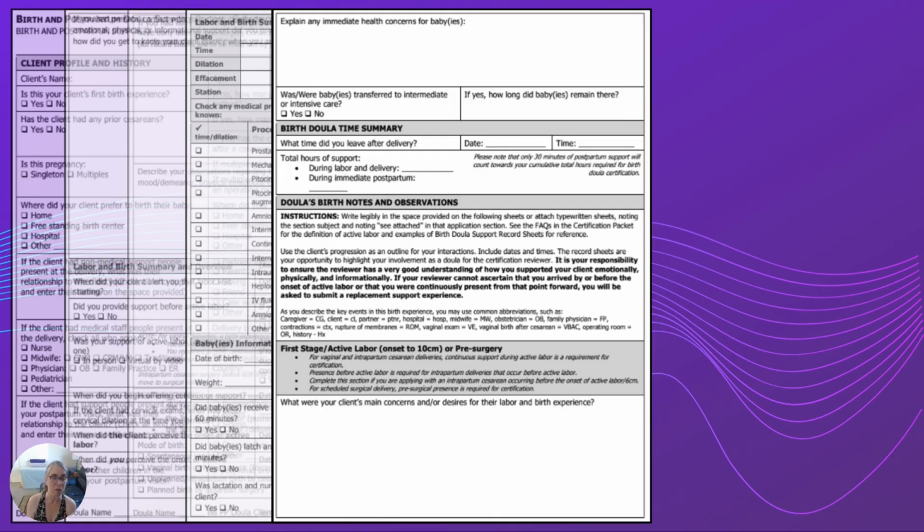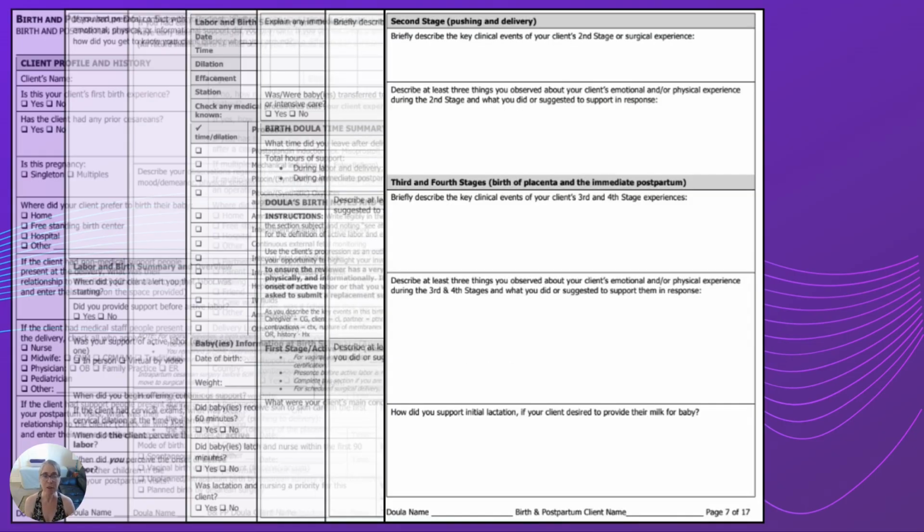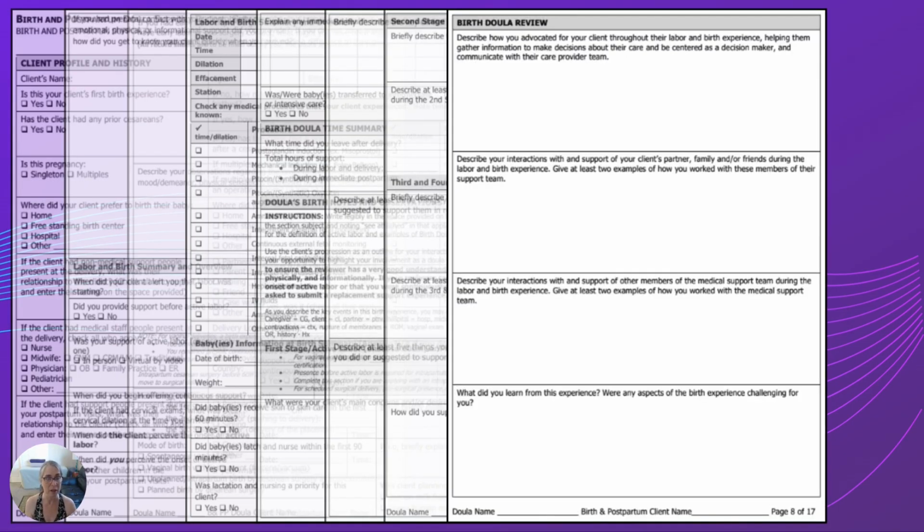So first we have your support during the second phase of the first stage of labor, that is active labor. What were your client's main concerns or desires? What were some of the clinical events? What were 3 things that you observed about your client's emotional journey and what you did to suggest to support them in that time, as well as about their physical journey? Now remember, this is your place to shine. Make sure that your reviewer knows your critical thinking skills and that you know how to provide doula support. Don't be afraid to add pages if you need to make sure that your reviewer has a good picture of what that was like. Then there's more on the second stage and third and fourth stage and lactation.